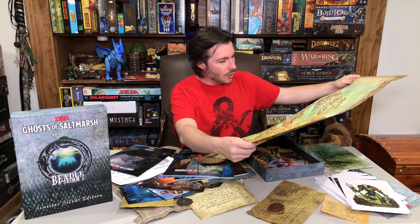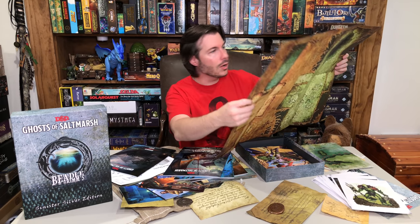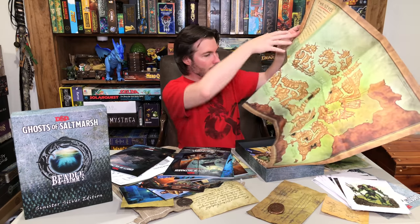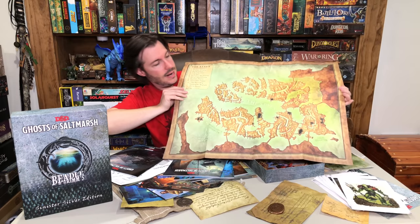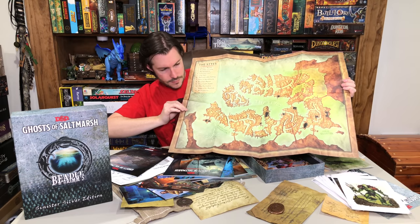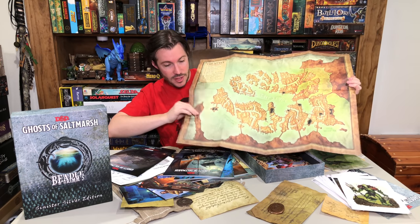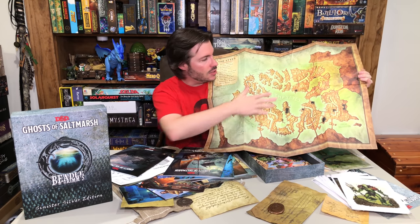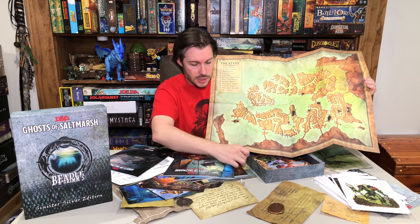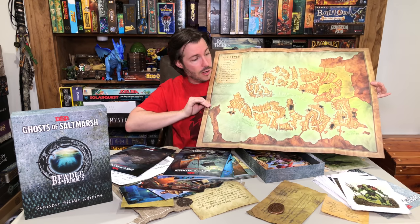So here is the Styes. This is a full merchant's quarter, high quarter. This is awesome. So here is going to be the overall map here. You can see that, and this is printed on a really nice high quality paper as well. It's very thick. It's definitely different than what we had here with our ship, mainly because this is something that's going to go out on the board. This is something that you're going to be touching and moving characters around on and interacting with much more. So it needs to be more durable than something like this that's going to be sitting out on the table.